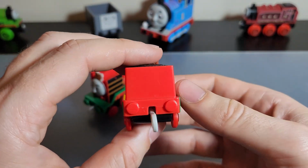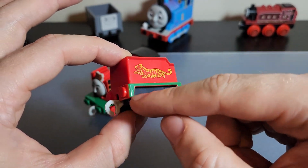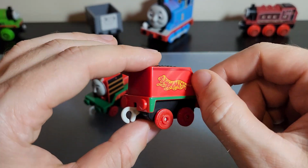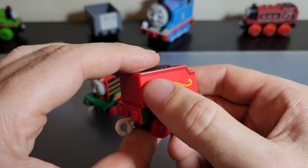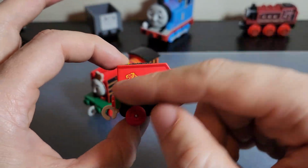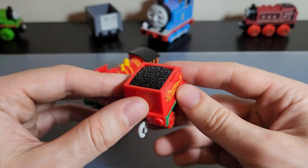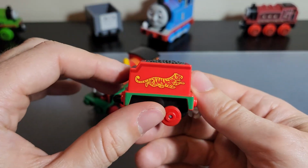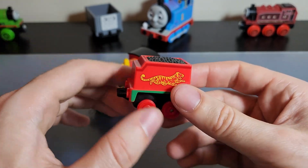It's relatively standard fare for these push-along engines. We've got the green printed on the side here, little wheels on the bottom, the tiger, which looks really good. Dragon. And then we've also got the red stripe here, which I think is great. I think that adds a really nice depth effect. It kind of looks like a 3D effect because of the way it's just a slightly different color, and it's one of those subtle details that adds a lot to the design.